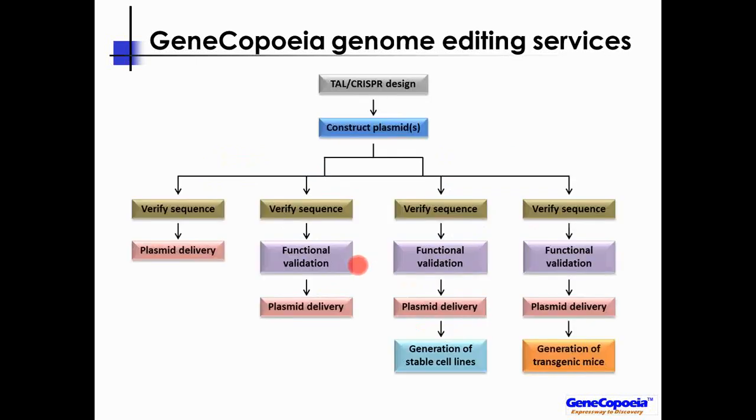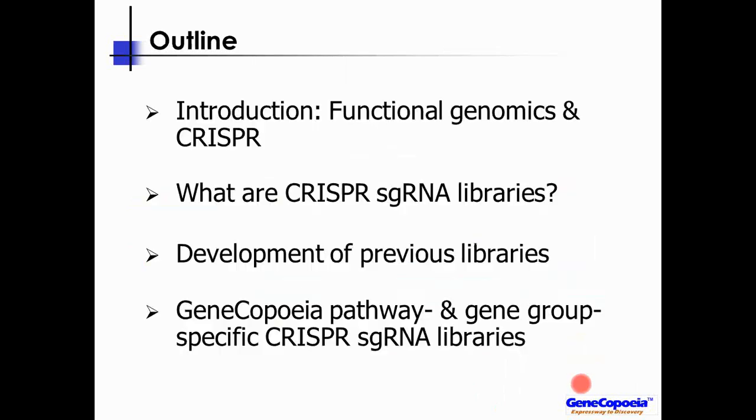All right, but of course today's talk is about genome editing, so this slide shows a general overview of our genome editing products and services. At the most basic level, we do construct and clone construction and design, mainly of TALENs and CRISPRs for genome editing. However, we also have a number of services such as functional validation of the CRISPR clones, and also some more premium services such as the generation of stable cell lines or transgenic mice using TALEN and CRISPR technology.